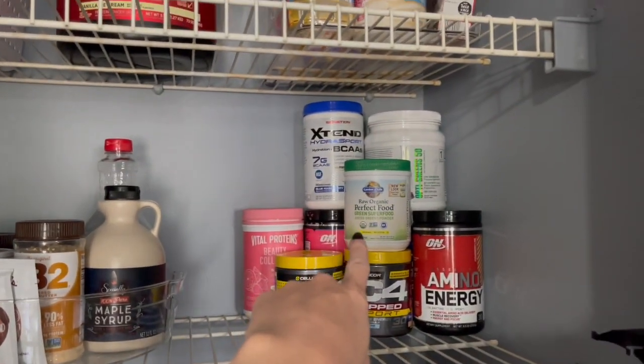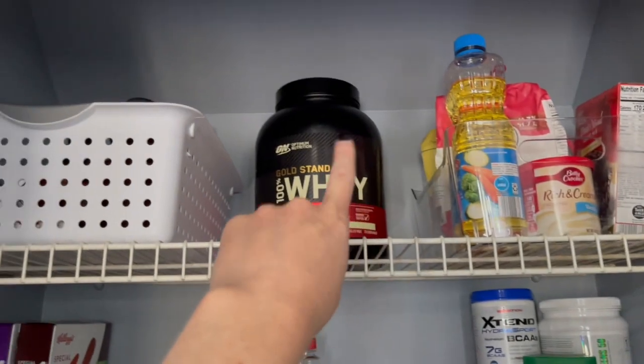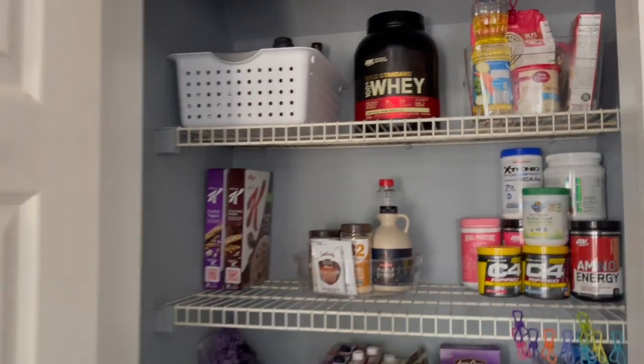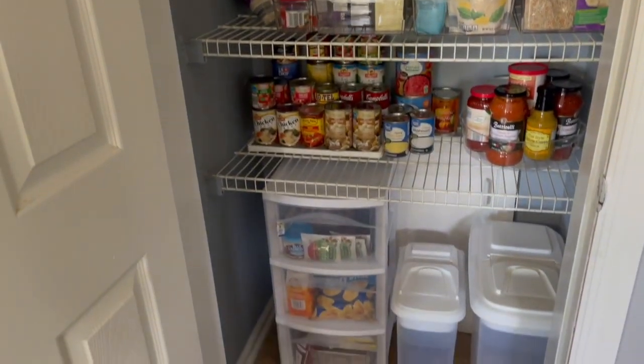All our supplements, like I said, baking stuff that I don't access as much, protein, and then all our extras. And I can't believe how minimal this looks. I'm really happy with it.